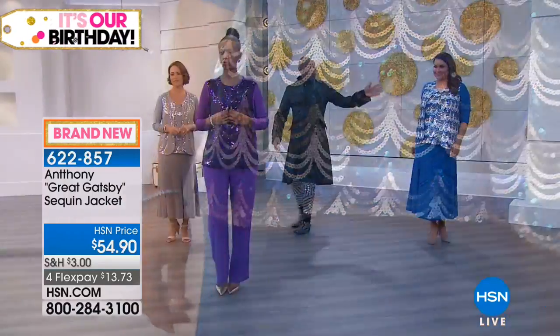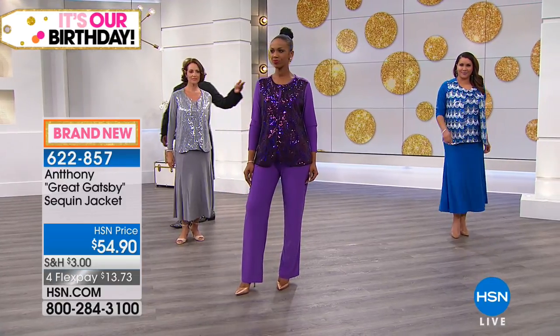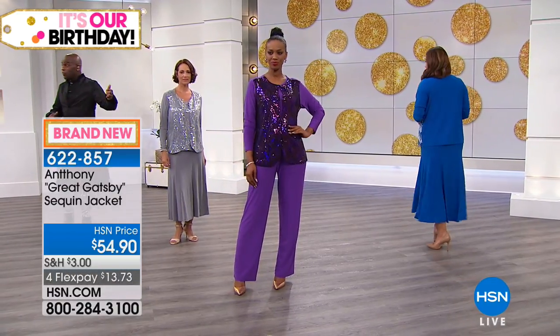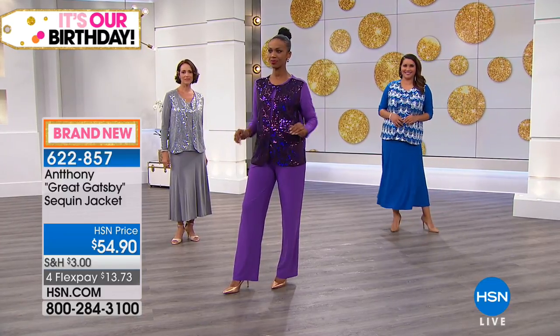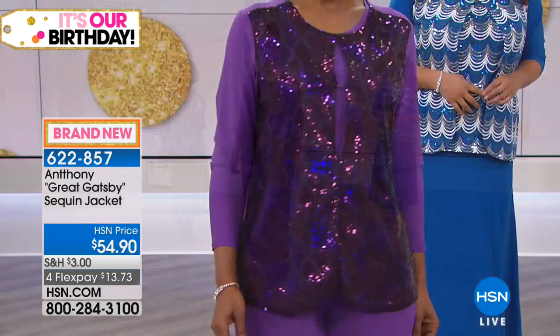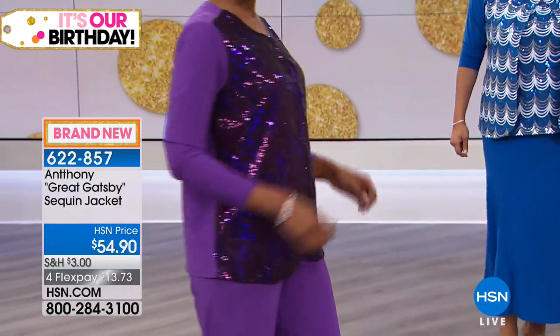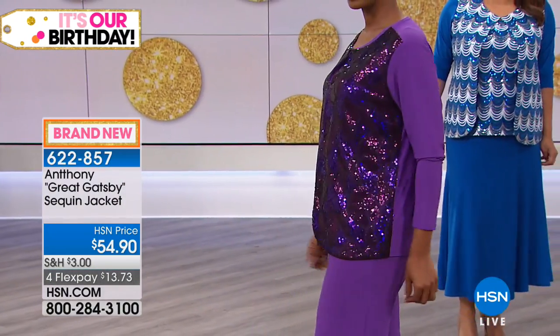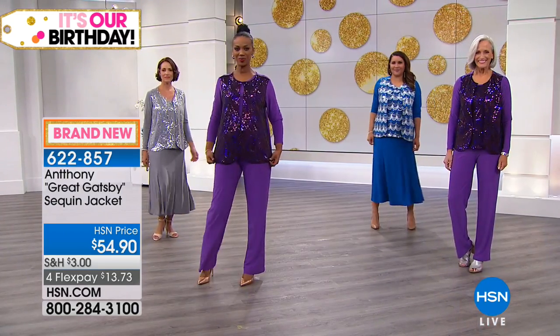So if you love what Annette has on, you're gonna see Jan in a second. I love how we put Jan in a sequin on sequin version. We have Ingrid with the solid tank with it. Yep. And then we have Donna back with the silver on silver. All right, your item number is 622-857. That beautiful topper that looks really pulled together with the pant or with the skirt, and we'll give you the information on both of those.